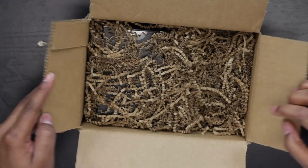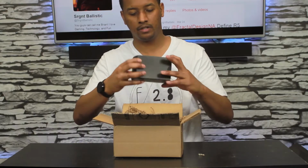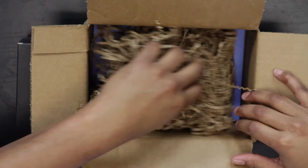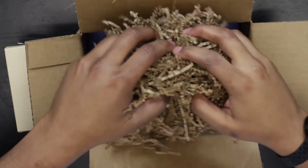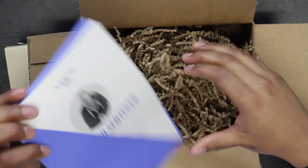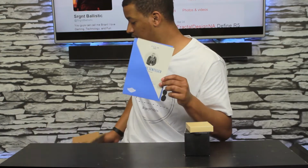So got some protective, looks like recycled cardboard in here, which is interesting. First up is a black box, so we're going to unbox a box with the box in it. And we've got this guy, and that is almost it. I've got a special card here from Lew himself, it seems like. So let's check this out.